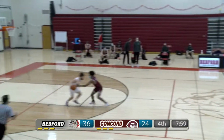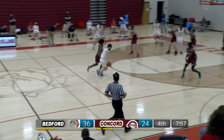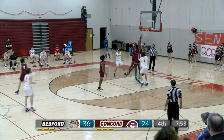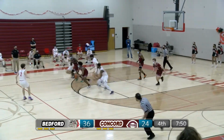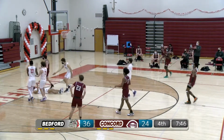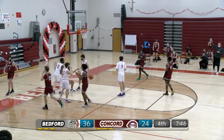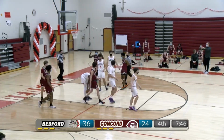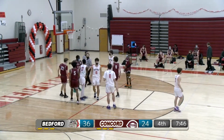Bedford inbounds back to Kuliza, who will bring it up, gets a step on Mbata Abora. Deep into the lane, little turnaround, pivots away from pressure. Can't get it to go, though. Bounces on the rim. Defensive rebound comes away. Brock with a strong move to the right hand. Finishes. And it looks like he'll go to the line for an and one.